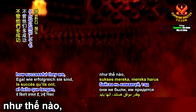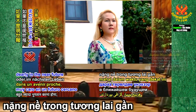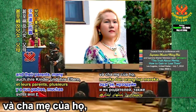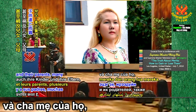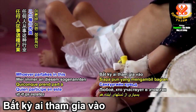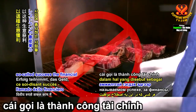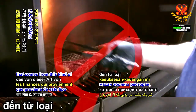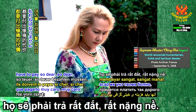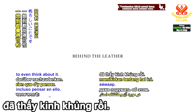No matter how successful they are, they will have to pay dearly, dearly in the near future or in the next lifetime, and even affect their children and their parents, many generations to come as well. Whoever partakes in this so-called success, the financial that comes from this kind of meat restaurant or meat industry or animal industry, they will have to pay so dear, so dear. This is terrible to even think about it.